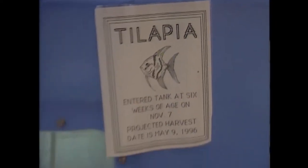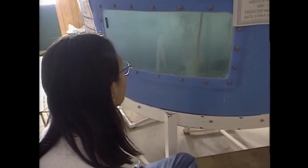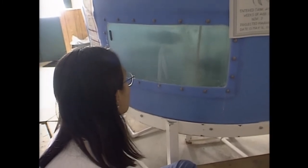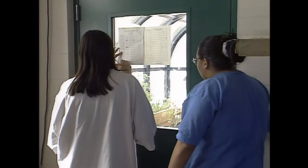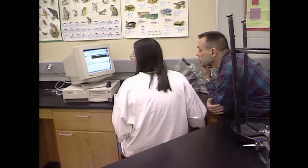Right now they're raising tilapia. It's a white fish, and as part of the eighth grade fundraising, they have to care for the fish. They take care of them. When the fish are mature, they actually fillet them, they package them, they sell them to people who are interested, and then they use that money for their eighth grade trips. They have to measure the fish. They have to keep track of how much food they give them, the water conditions. They have to chart that all on the computer.